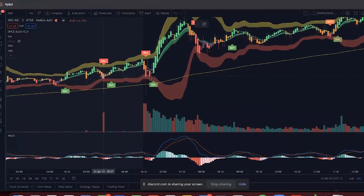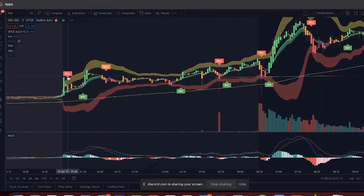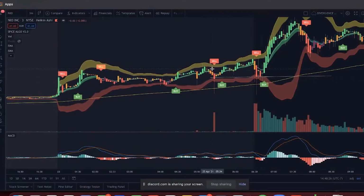Because if you were to short this, you take the sell signal and you get stopped, it's because you're fighting the same range that it's been trying to break for the past couple of days, and even this pre-market range.